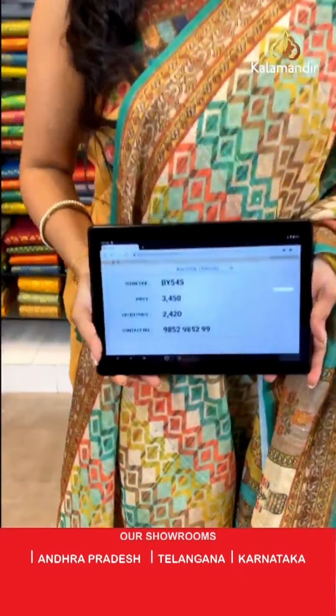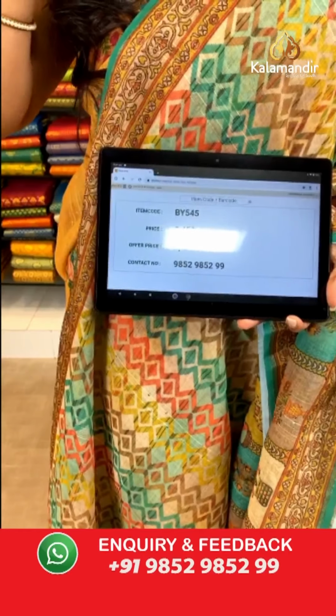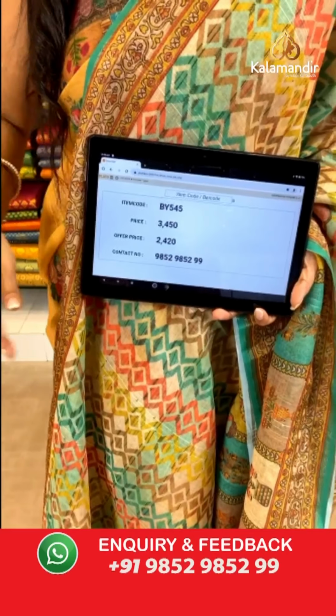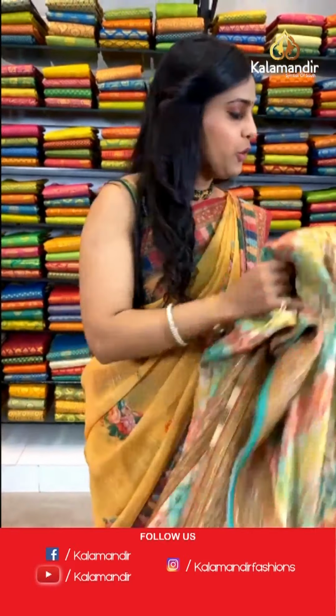Sari code is BY545. Actual price 3,450 rupees. Offer price is 2,420 rupees. To place an order for this sari, take a screenshot, send it to our WhatsApp number 9852985299. Moving on, and I'll show you the next sari, a very beautiful sari again.